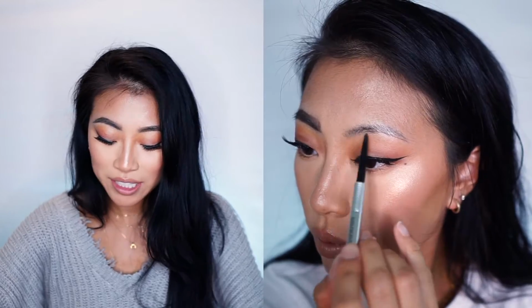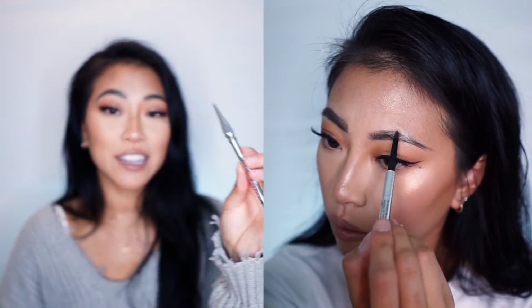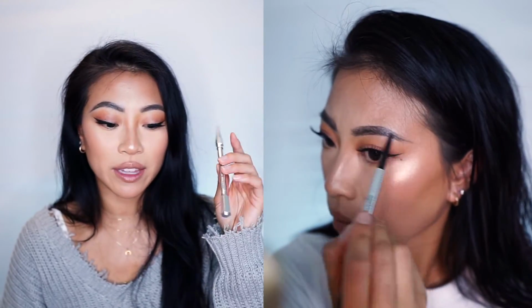But yeah, anyways, the very first thing that I usually start off with when I'm doing my makeup is eyebrows. I was trying to enter into the Benefit Brow Search contest, so I actually did my brows with the Precisely My Brow Pencil, and I really love this brow pencil. I think it's amazing.